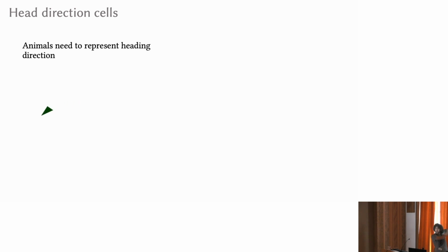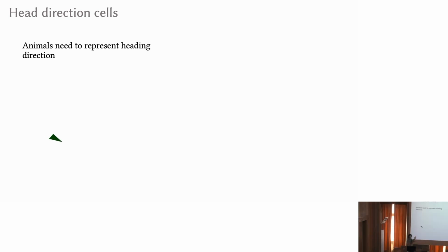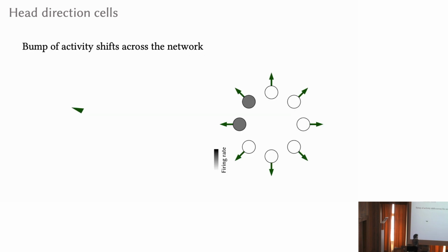But you can put your animal of choice as this triangle. And you can think that as it moves through the environment because of foraging, exploration, or navigation, like migration, this animal needs to somehow keep a constant representation of the direction that it's facing to know where it's heading toward. And people have been thinking that the best way of representing this efficiently in the brain is in so-called ring attractor networks.